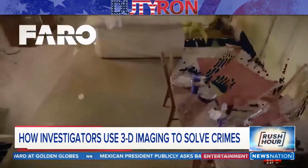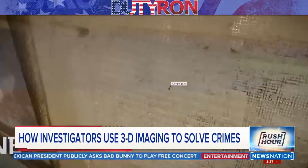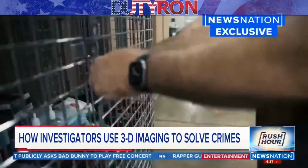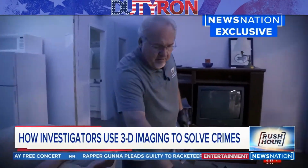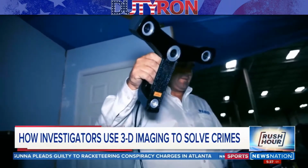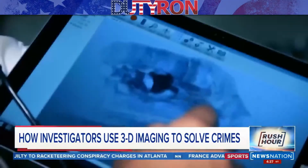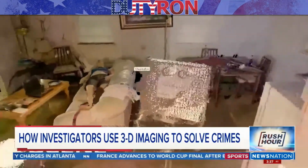So if we're talking about LiDAR scanning of scenes, they call it 3D imaging because it gives you a 3D representation of the room. The Forensic Center's Deputy Executive Director, Kevin Lothridge, has investigators train with a handheld Faro brand scanner. It takes rapid laser measurements, creating an interactive 360-degree image that's even admissible in court.